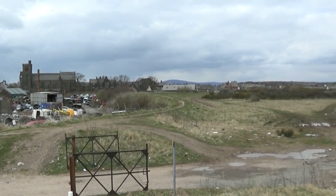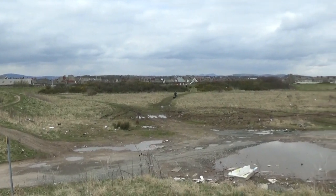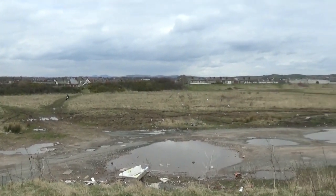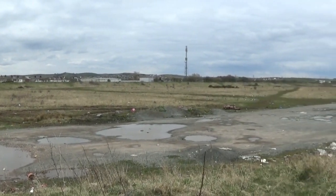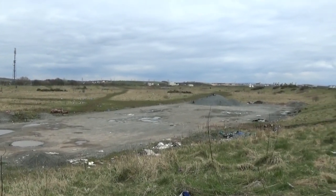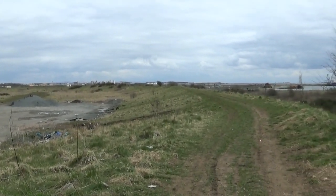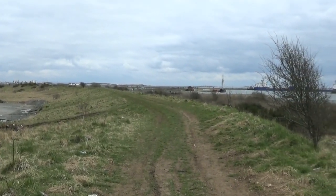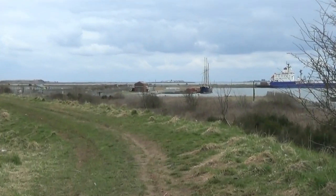This is where I think they're talking about developing what they call a marina, which will just be houses by water rather than a yachting marina, as it were. I think, but I don't know for sure. There's a old reservoirs, I think they are. And there's that three-masted bark moored up there.